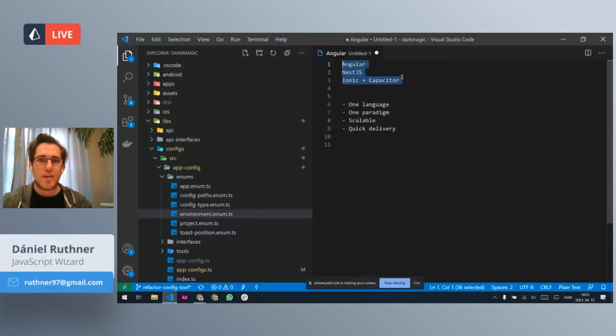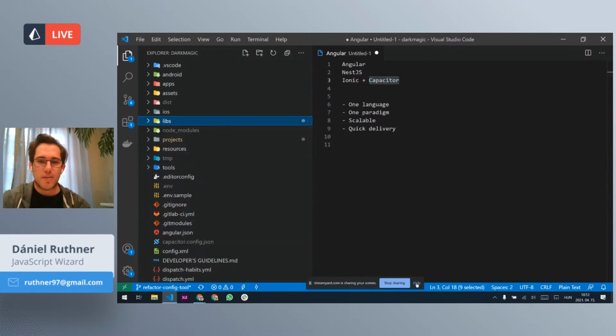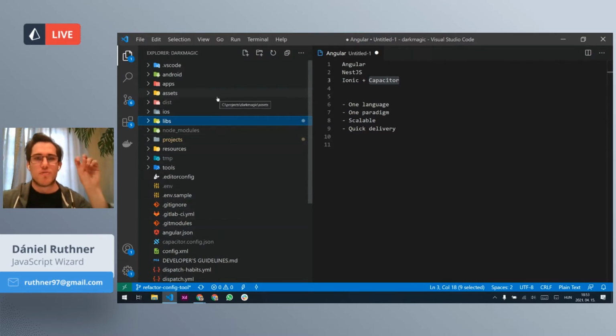So this technology is nothing else than the combination of 3 frameworks. One of them is, of course, Angular for the front-end development. The other one is NestJS. It's a backend framework that is built on Express, or you can actually use Fastify as well, which makes it even faster. And then the other framework that makes it possible to build native mobile applications is Ionic and actually Capacitor. So right here, you see my IDE, and I have a project where we will do a live code review session, and I will walk you through what I've been working on since last summer.